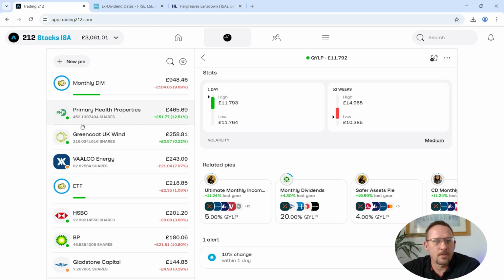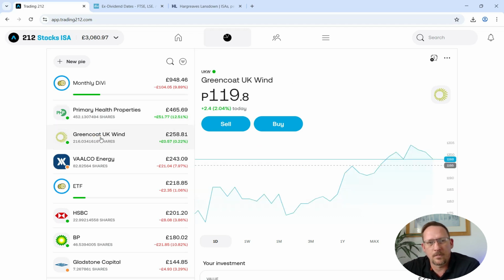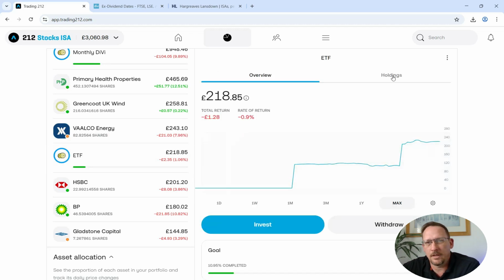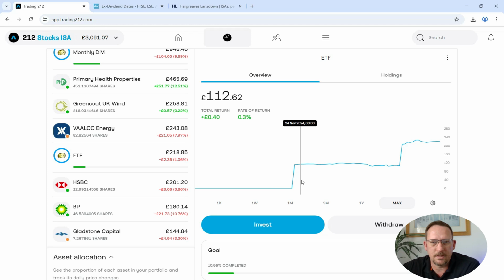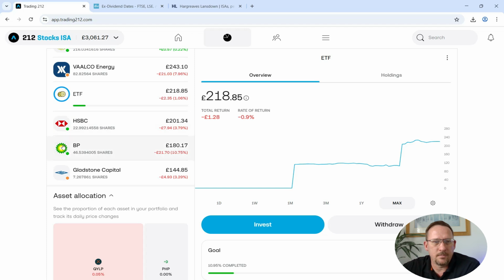Right, so moving on, I've got Primary Health Properties, 452 shares, Greencoat Wind, Valcon Energy. The ETF I've got is JP Morgan Global Growth and Income. I really want to get this figure up more and invest a little bit more in there, as every time I buy in I deposit more into those funds. Then HSBC, BP, and Gladstone Capital. Gladstone Capital is also a monthly paying dividend stock.